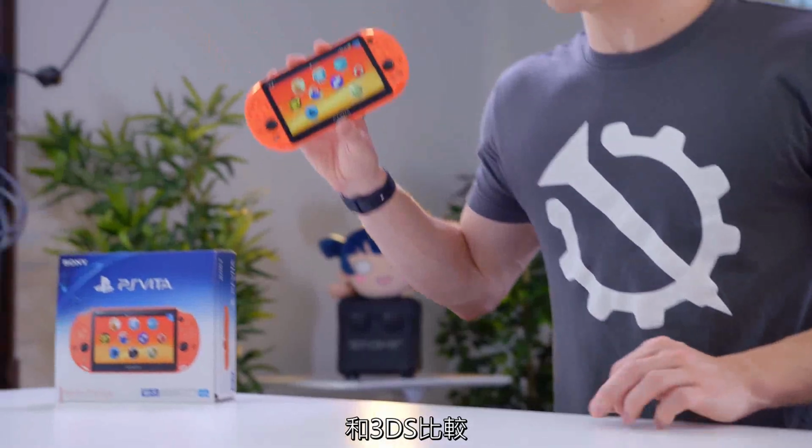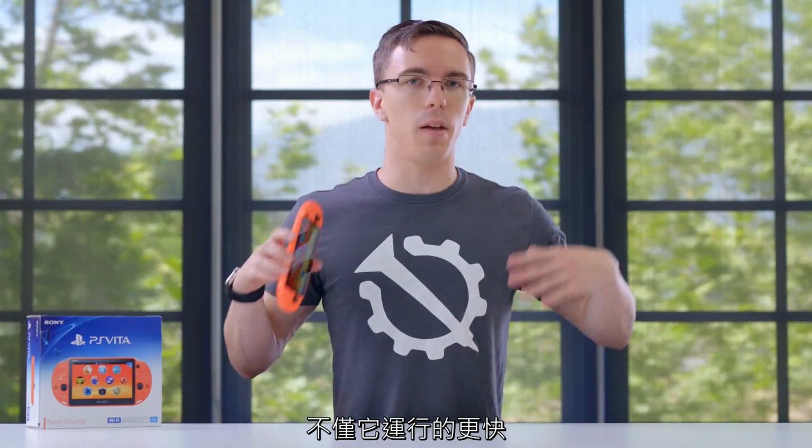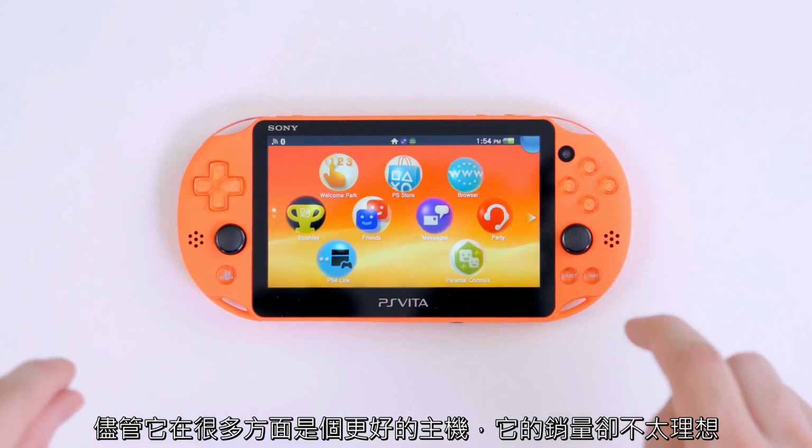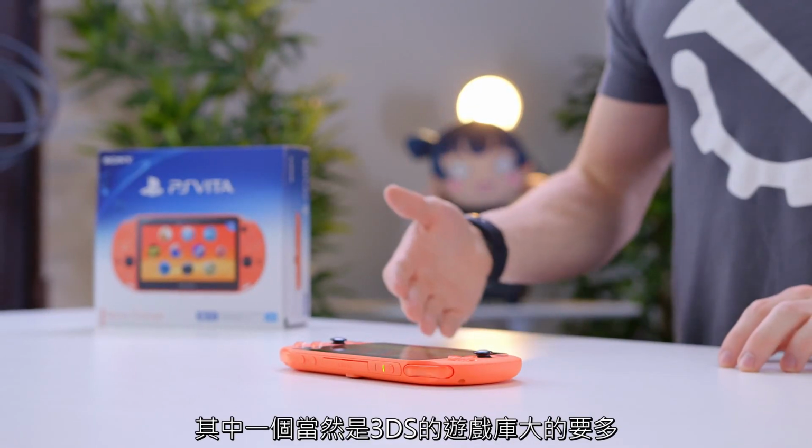Compared to the 3DS though, the Vita had a huge technical advantage. Not only was it much faster, but it had a far better screen, and even though it was the better console in a lot of ways, it did not sell anywhere near as well, with the Vita topping out around 15 million sales, whereas the 3DS has sold over 65 million units and counting. Now there were a lot of reasons for this, one of the big ones being of course that the game library was much stronger on the 3DS, we'll talk a little bit more about that in a second, but Sony also made some very questionable decisions with the Vita.